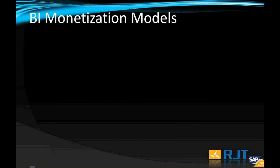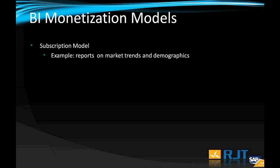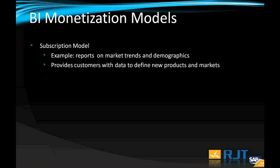So what are the models? How do I do this? If I'm going to throw business intelligence out on a portal, what are the paradigms to actually present this? The first model we see customers going to is the subscription model. That is where our company has collected a significant amount of data, and we can do some level of trend or demographic analysis. Now we're turning around and setting up a subscription back to our customers, saying, would you find this data feed and this set of dashboards and reports interesting? We're going to provide you market and or demographic data to help you make better decisions about your business. And providing that to our existing customers helps them to find new products and markets.